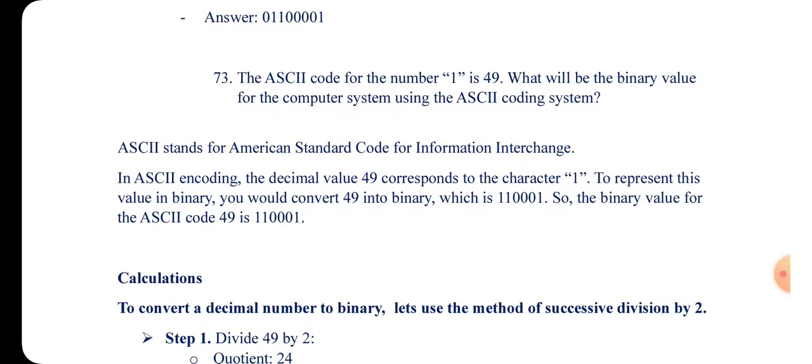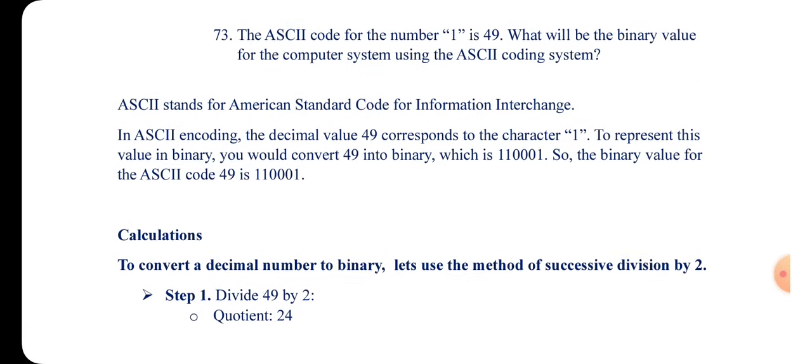So let's move forward. Question 73. It says that the ASCII code for the number 1 is 49. What will be the binary for the computer system using the ASCII coding system? With this one too, you are going to use the same coding system. I'm going to take you through this one.